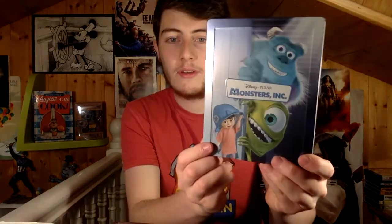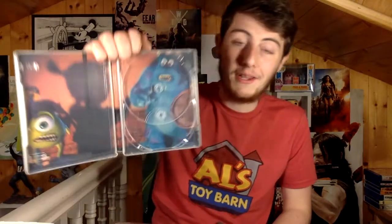Next up, got Monsters Inc. on steelbook. There's our front, there's our back, there's our spine, there's our back. For years, this was my favourite Pixar movie. Up until, I'd say, 2 years ago, Monsters Inc. was my favourite of all of the Pixar movies. And this is actually a 3D copy. Didn't actually know that. I don't have a 3D TV, so why would I need it? But that's our inside artwork. I should really watch Monsters Inc. I haven't seen Monsters Inc. in God knows how long. It's a fantastic movie. I don't know why I haven't watched it in so long.